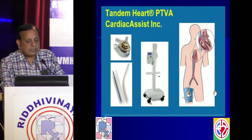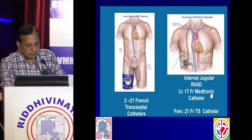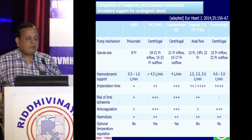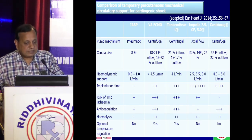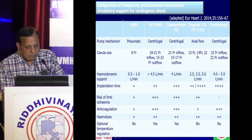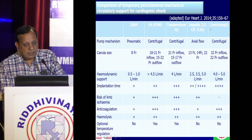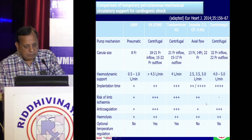Then TandemHeart, these are the components. Okay, then these are TandemHeart. Then the comparison between all these assist devices: IABP, VA ECMO, TandemHeart, Impella, and the Centrimag. Then various components on the positive and negative points.